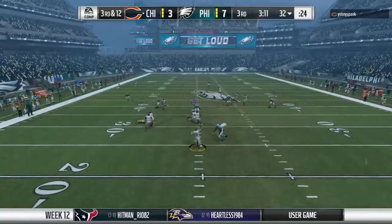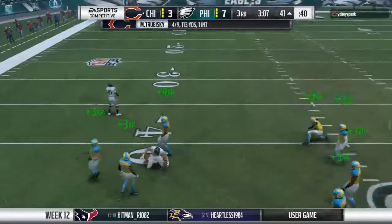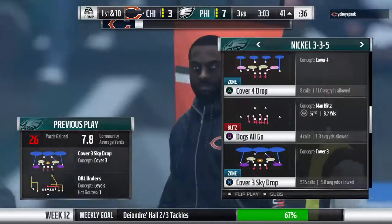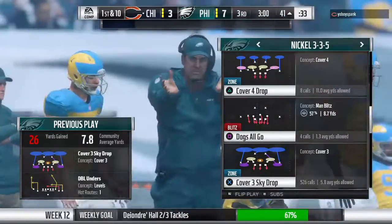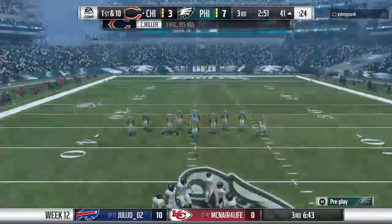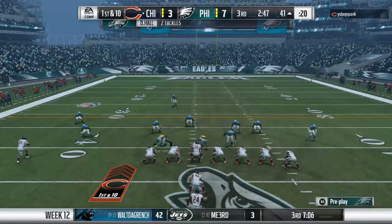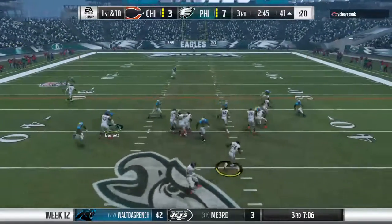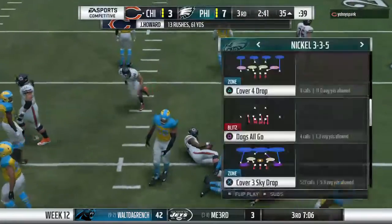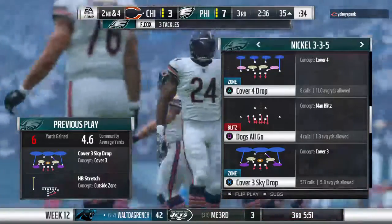Throwing here, Trubisky. The catch made by Miller. And he is knocked down from the side at the 41-yard line. A gain of 26 on the third down conversion. And the D-line pinching together must be expecting the run. On first down, they run with Howard, and able to push his way forward here for a good little gain. It's a 6-yard pickup, and it gets him to 2nd and 4.